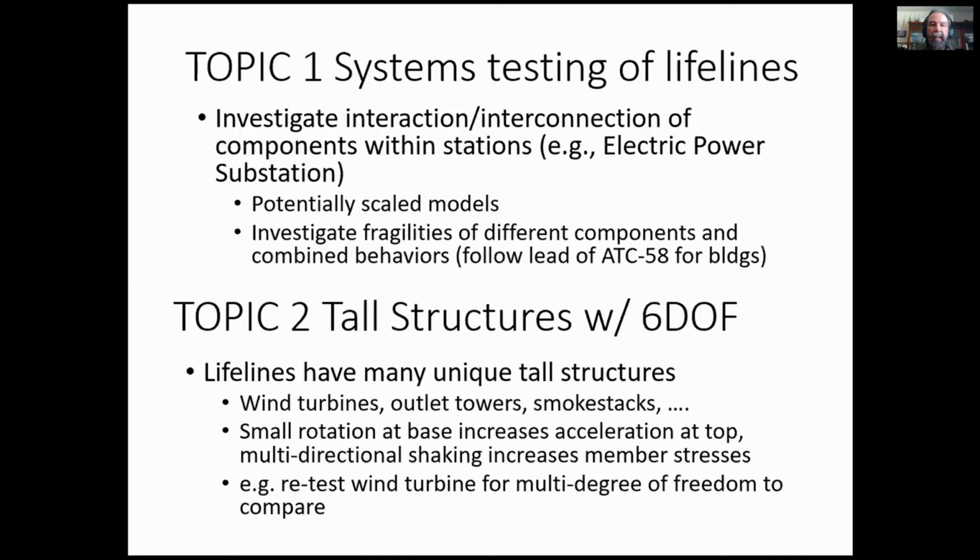We're going to investigate the interaction and interconnection of components within stations. For example, electric power substations are commonly used, but there are also treatment systems, treatment plants, water and wastewater, refineries, and many other types of components related to all these different lifeline systems. So it's a general topic, and we're trying to give a vision of what it is.